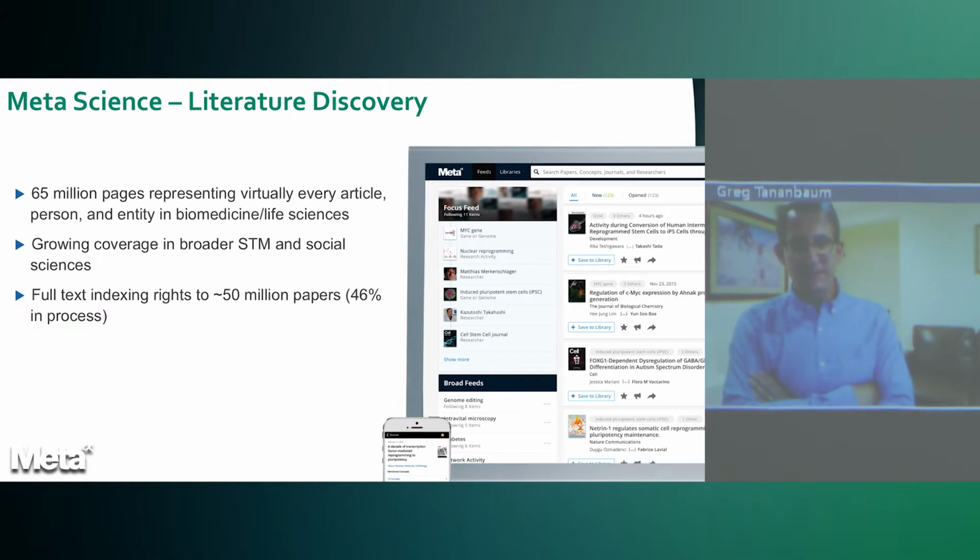And we believe that this discovery path is superior to kludgy saved searches, email tables of contents, RSS feeds, and other methods that researchers typically string together today to try and stay abreast of what's happening in their fields.